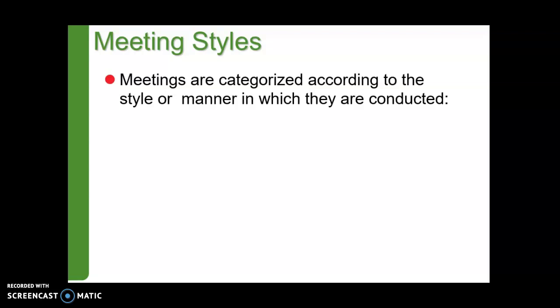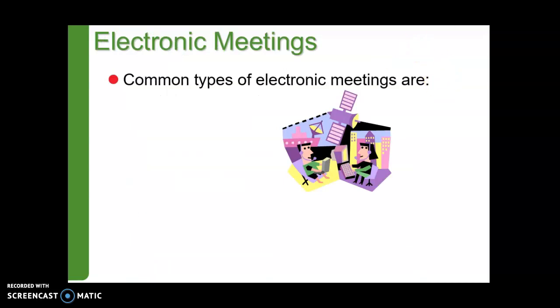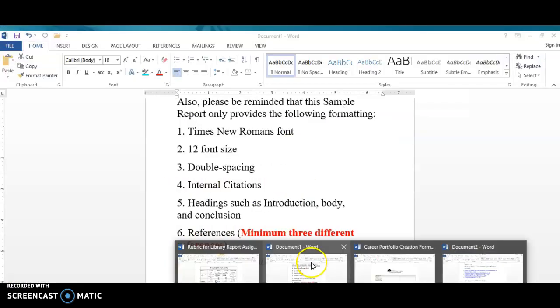Okay, so now we're at the end of this presentation where I demonstrated how to include your voice recording in a PowerPoint. And when you get to your last slide, you want to make sure that you have a conclusion recap slide. So let me get out of this. Okay, I'm trying to get out of this slide. Okay, great. I'm getting out of this slide because I just wanted to share with you the things that you need to look for.